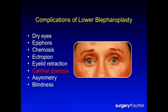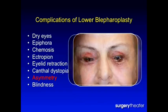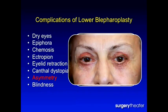Another complication we see is canthal dystopia. This is the U-shaped deformity that a lot of people talk about, when someone is very aggressive in skin removal and doesn't anchor the canthus, so there's a U-shaped deformity at the canthal corners and the patient just complains of not looking like they ever did and not looking natural. Eyelid asymmetry is another thing. This is a patient that had a procedure done by an outside surgeon. As you see, in terms of placement of the incision lines and other things, the patient has eyelid asymmetry. And last but not least, blindness is one of the risk factors and complications that can occur.